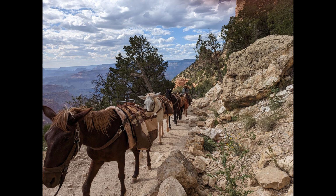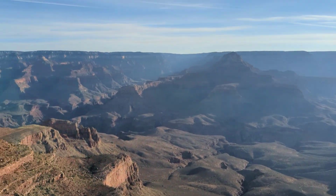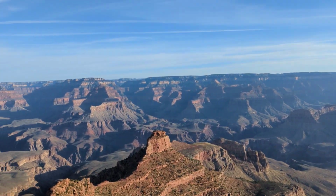Here is a picture of some mules on the South Kaibab Trail. I actually took this picture a couple of weeks earlier, but it fits here as I'm going down the South Kaibab Trail. This is Ua Point. I wonder why they name it that.